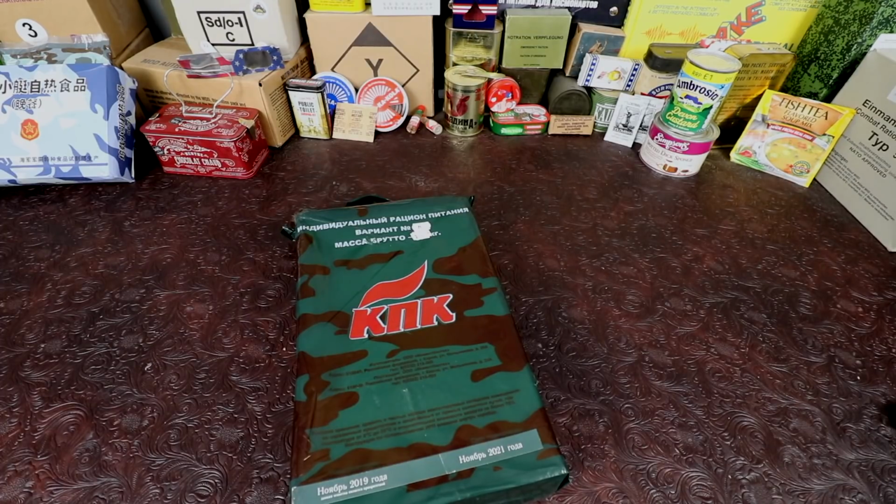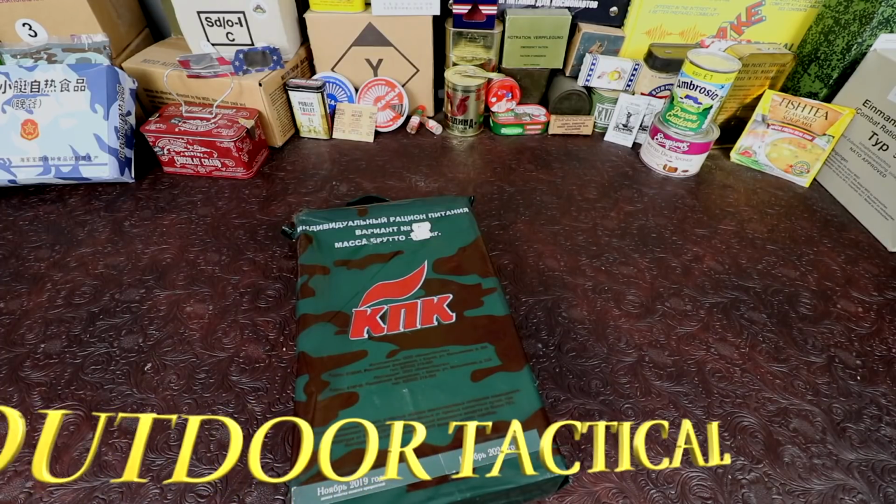Now, this particular ration is a Russian emergency ration. This was sent to us by our good friend Vasily over at Outdoor Tactical.